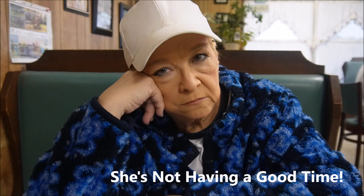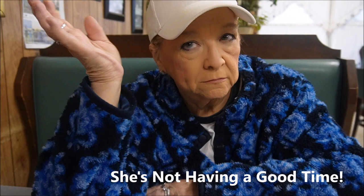Good morning. We're getting ready to go shoot St. Patrick's Day Texas style in Lewisville, Texas. And we're starting our morning out with breakfast. Getting ready to go.